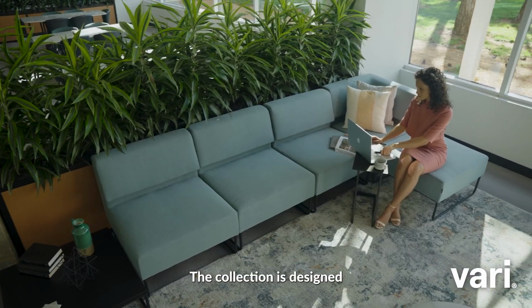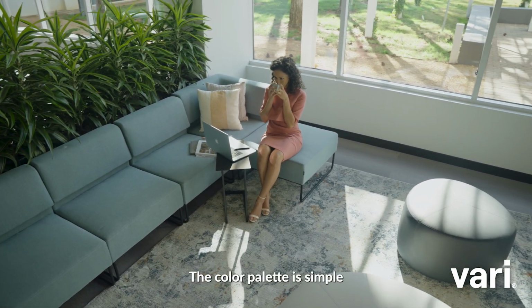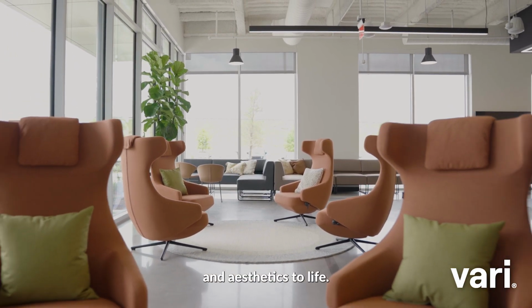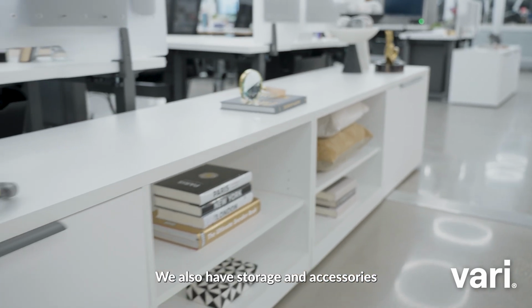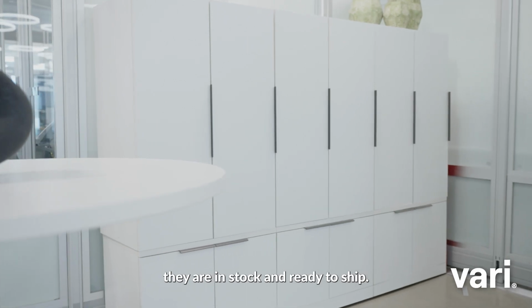The collection is designed around classic pieces that will stay in style for years. The color palette is simple, so you can bring your client's brand color and aesthetics to life. We also have storage and accessories, and like other Vari products, they are in stock and ready to ship.